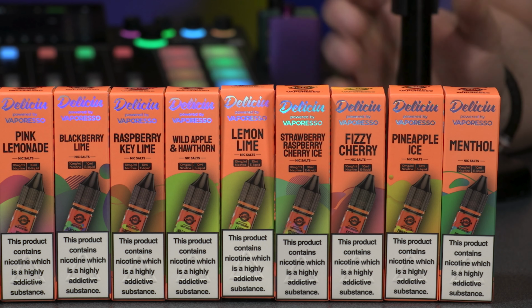Right. So this is Wild Apple and Hawthorn. Whoa. You've got all the fullness of apple. If you're an apple lover, you've never had an apple like this. You've got that wild apple part. Yes. It's the zesty, wild taste of apple.